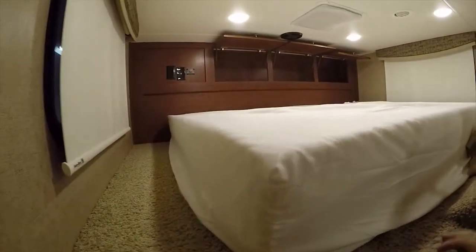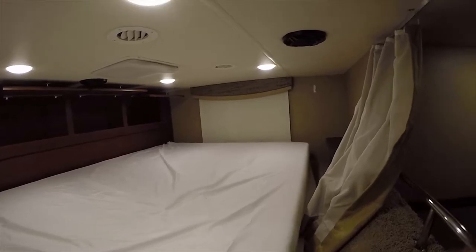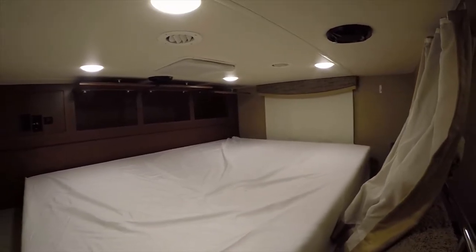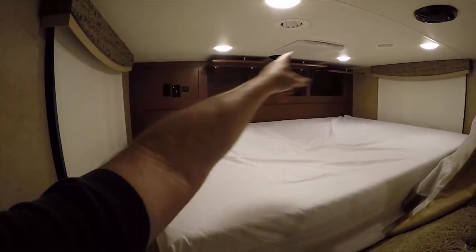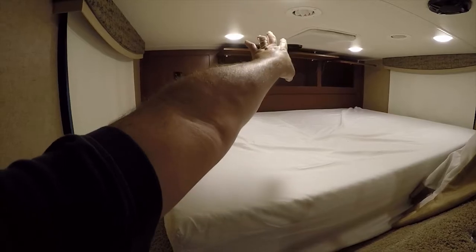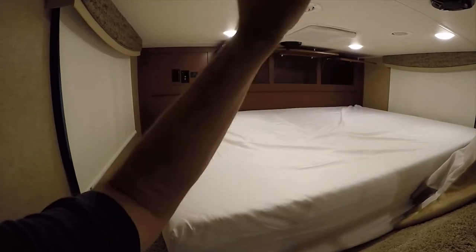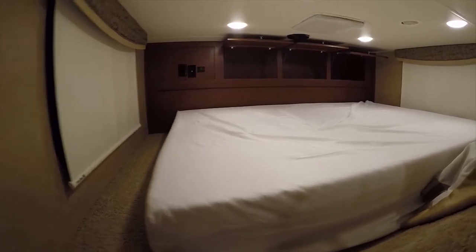So up here, this is a queen mattress bed in the loft area here. You have storage along the back. You got stereo speakers overhead. You have two AC vents right here. So you got cooling. If the rear AC is on, you have dedicated vents that you can open or close up here. So you stay cool up here.